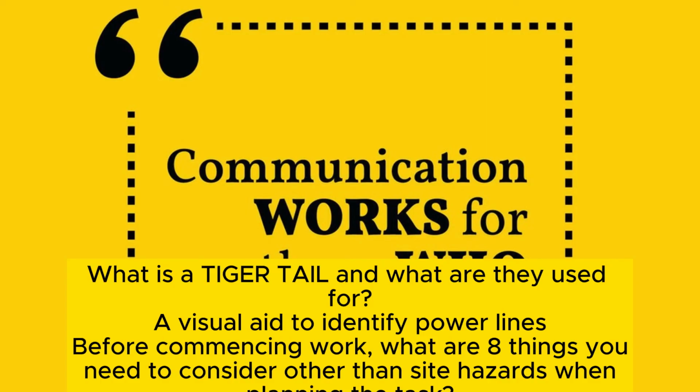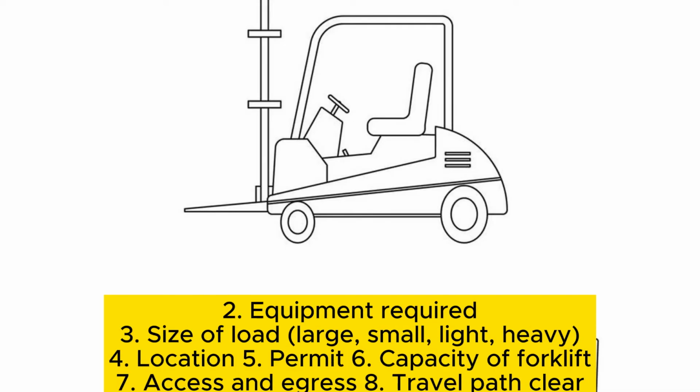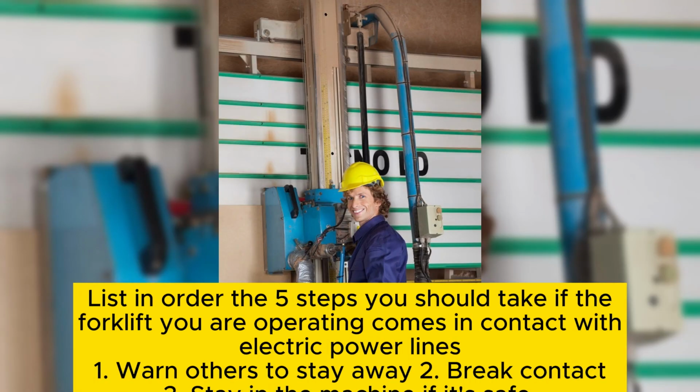What are 8 things I need to consider? 1. Communication with others. 2. Equipment required. 3. Size of load. Large, small, light, heavy. 4. Location. 5. Permit. 6. Capacity of forklift. 7. Access and egress. 8. Travel path clear.